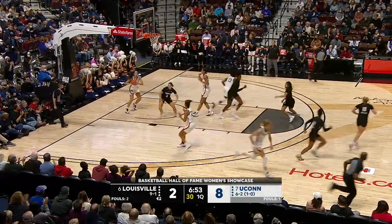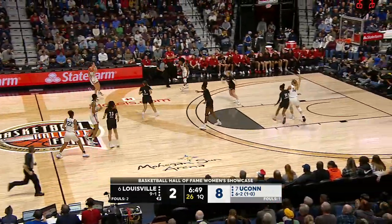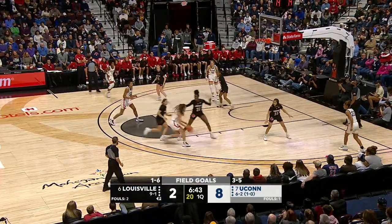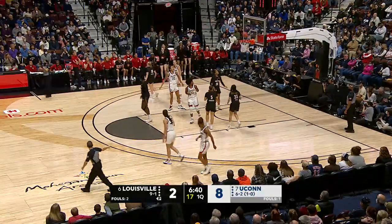Well, that's a big moment here early in this game. UConn out to an early 6-point lead. The biggest deficit this season for Louisville has been 7 points, and Nelson-Ado gets called for the travel.